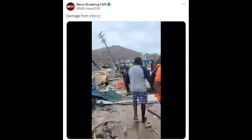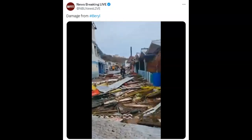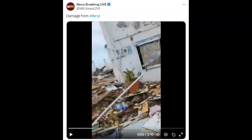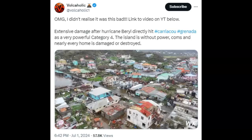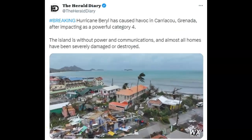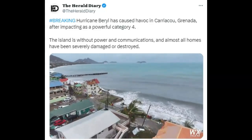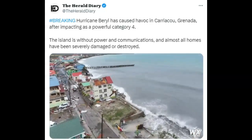As you can see, the destruction is, well, significant, to say the very least. These are pictures out of Carriacou, Grenada, where it actually impacted as a Category 4. The island is without power or communications. Nearly every home on the island is damaged or completely destroyed. Unbelievable. A very small island. The eye of the hurricane went over Carriacou, Grenada, and again it impacted as a Category 4, although just before the impact it was a Category 5.